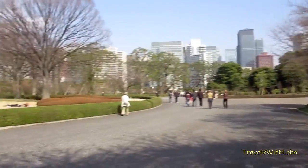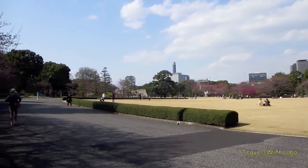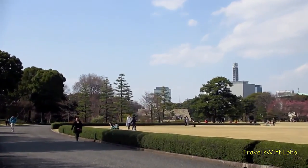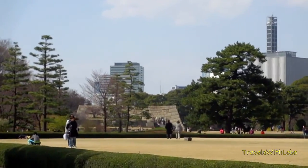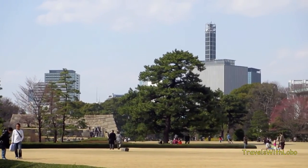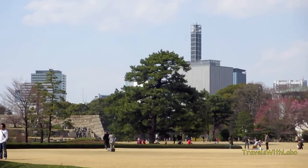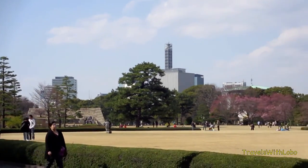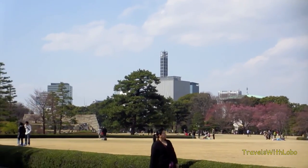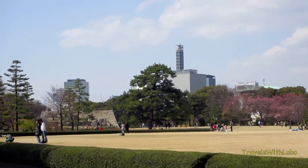As I'm headed across this mall towards that viewpoint over there, I was talking to a U.S. Marine, and he says you can see the Diet, which is the parliament of Japan, from the garden. Surprisingly enough, I didn't know it, but the United States has 3,000 troops stationed here in the Tokyo area.